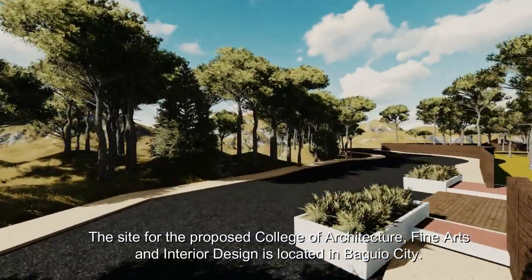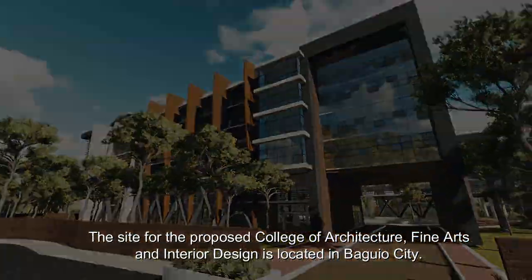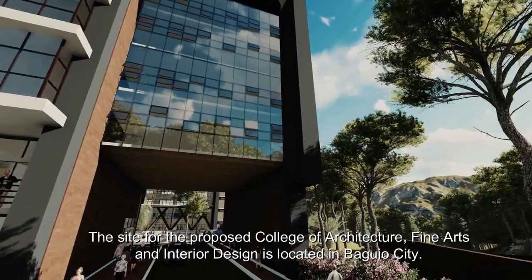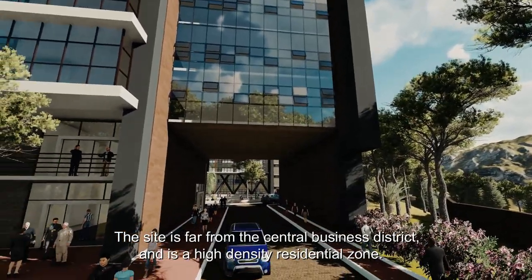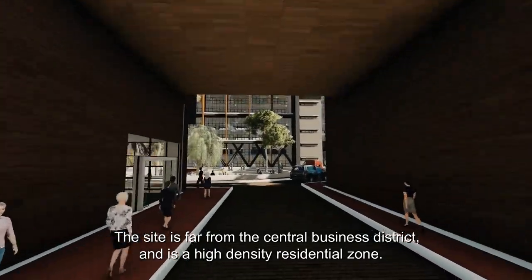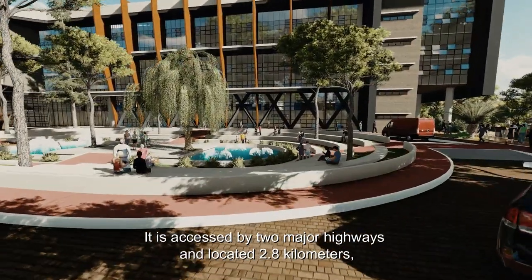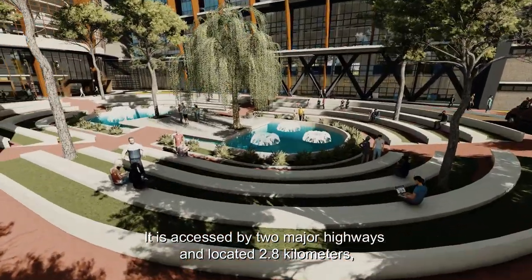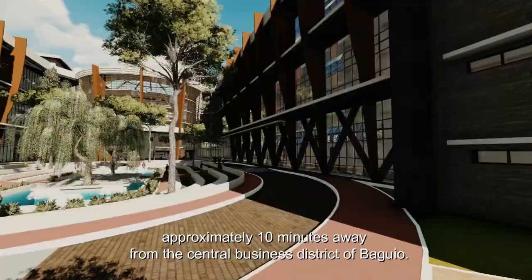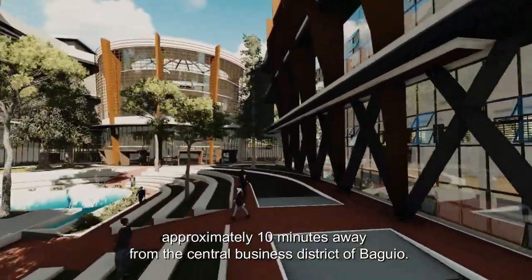The site for the proposed College of Architecture, Fine Arts, and Interior Design is located in Baguio City. The site is far from the central business district and is a high-density residential zone. It is accessed by two major highways and located 2.8 kilometers, approximately 10 minutes away from the central business district of Baguio.